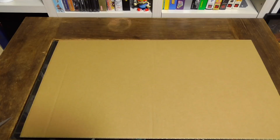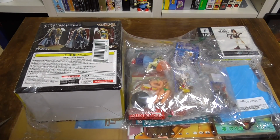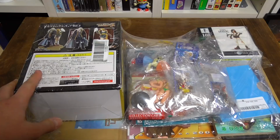Okay, so this is mostly non-game stuff, but game-related goods. Alright, they glue this thing to the bottom of the box. That is TLC, Japanese omotenashi. Anyway, you can already kind of see what I got here, but let me open it up and we'll take a closer look.